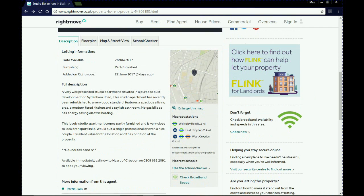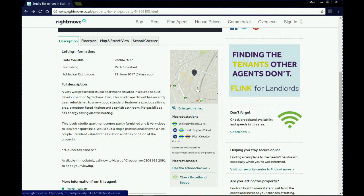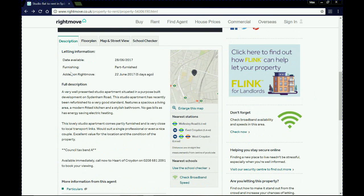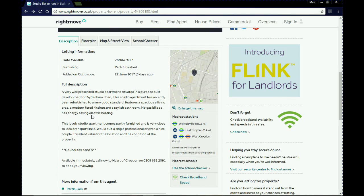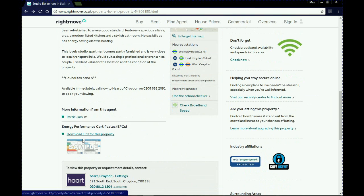Okay, if we go down a bit, we can see further details about the property. We can see nearest public transport, for example. We can see a full description here, telling you a bit more about it. And it even gives you energy performance certificates, so you get an idea of how much things like gas and electric might cost.